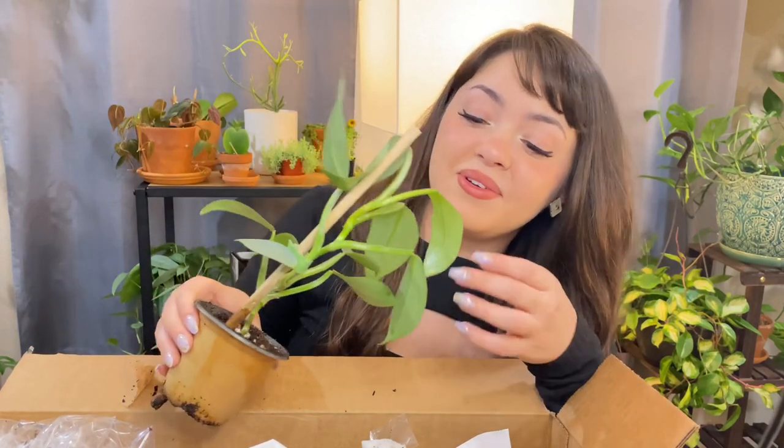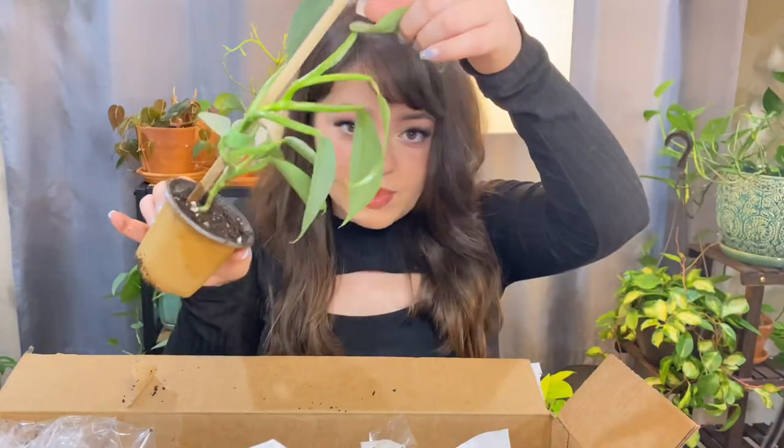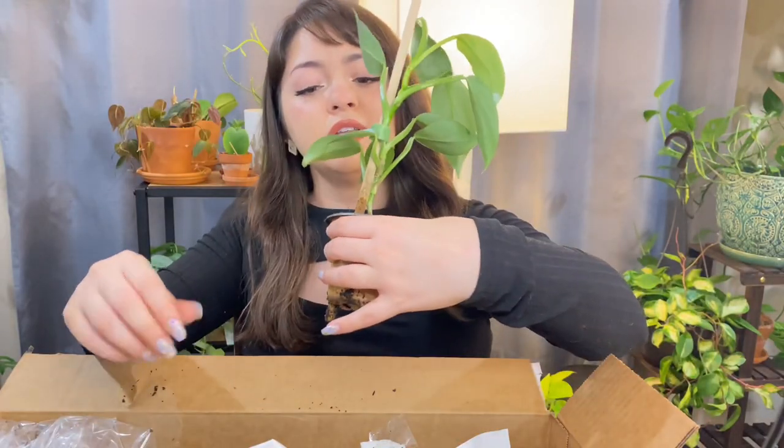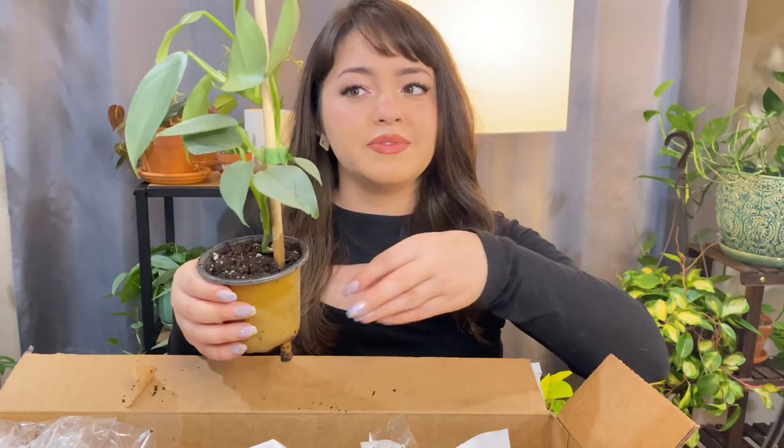Wow, it's so pretty, you guys. Oh no, this leaf fell. We're gonna try to propagate that. Other than that, everything came pretty good. This is very cute. Okay, here comes the close-up.